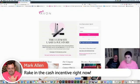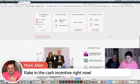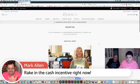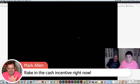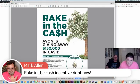Avon has all kinds of incentives all the time on all different levels. It's for new reps, for established reps. They're always having something going on that you can learn. It's either trips or product or money, but it's cool. Here it is. Here's the rake in the cash. Okay, so rake in the cash. This is going on.